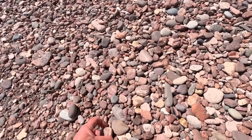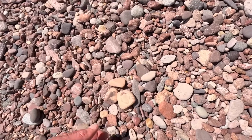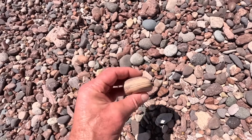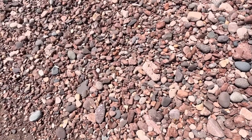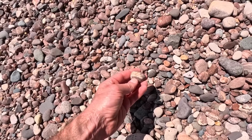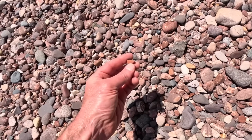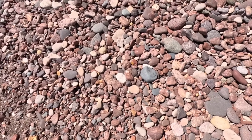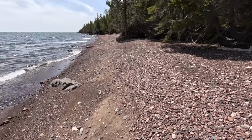It's a lot of this banded rhyolite here. Just kind of all over the place. And there's the kind of darker ones like that. I like when they get like this where they have stripes of the dark and the light. Those look pretty cool tumbled. Here's a conglomerate. More of that rhyolite. More of it. Different colors. Saw that red. I thought maybe there was an agate there for a second. Just a gorgeous beach and a gorgeous day.